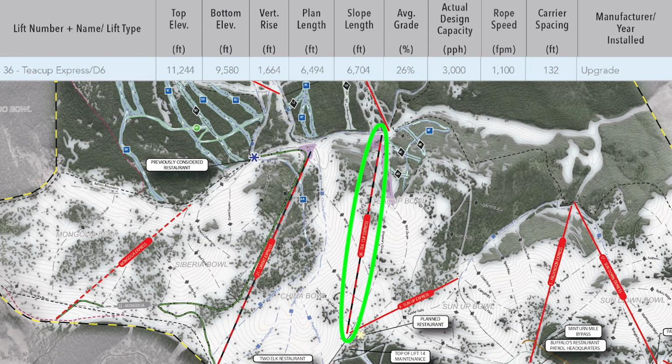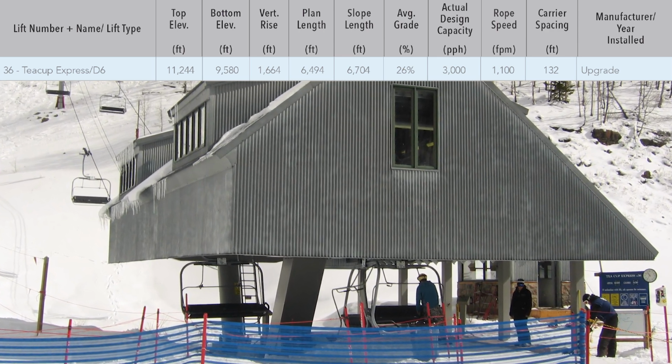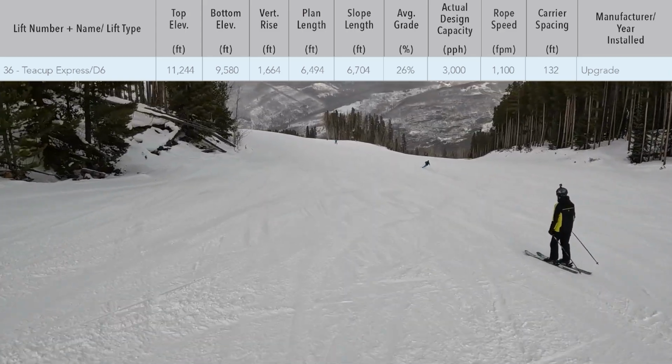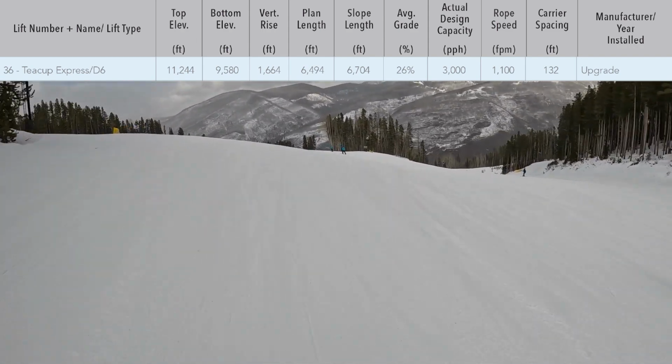The final lift in the back bowls that's being upgraded is Teacup Express, which will be upgraded to a 6-pack. While Teacup isn't all that old in age and the terrain it services isn't the most popular, I could not be happier about this. Teacup's lines get absolutely brutally horrendous at around 2 o'clock when people start trying to leave Blue Sky Basin and the back bowls.